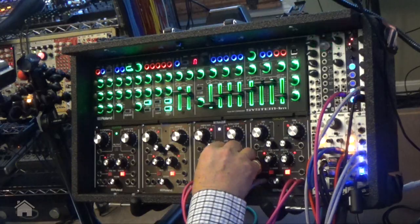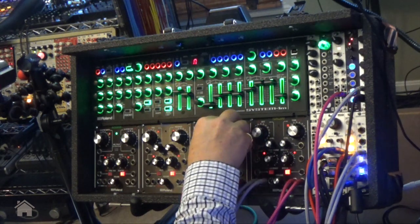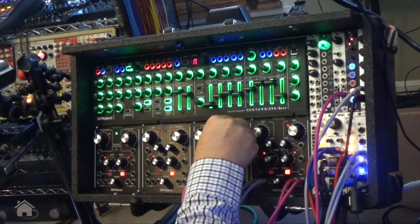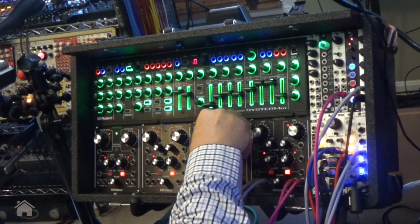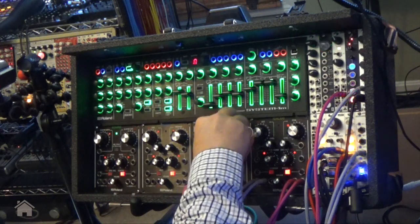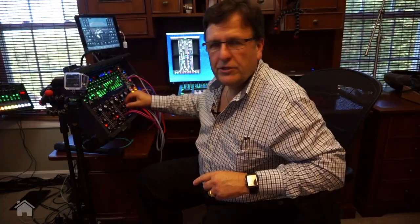Let's turn up the resonance. And just play with it a little bit. All right, a little filter solo, like we've heard in so many recordings. Let's leave the filter alone, wide open, and now let's play with sample rate reduction.